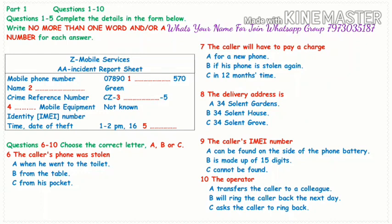Just a few more details. Can I have your IMEI number? Oh, what's that? It's the International Mobile Equipment Identity Number. Sorry, I don't have it. Not to worry. We'll deal with that in a moment. I just need to have the date and time your mobile was stolen. That's easy. Between 1 and 2 o'clock yesterday. That's 1 to 2 p.m. on the 16th of August. Thank you.